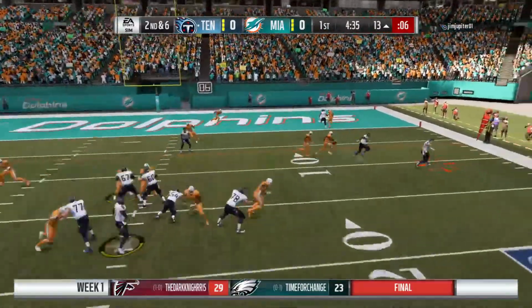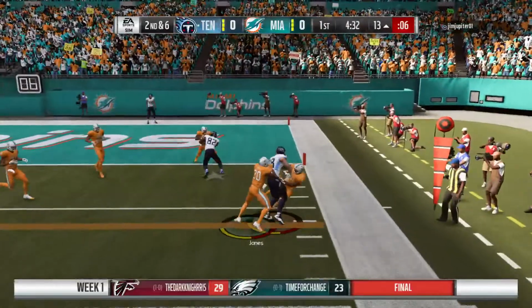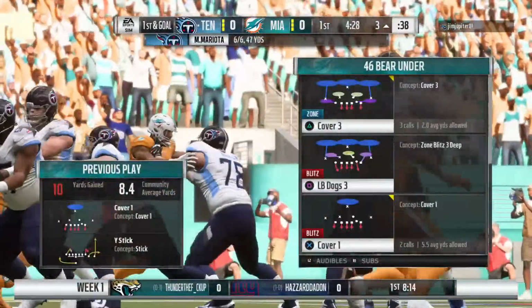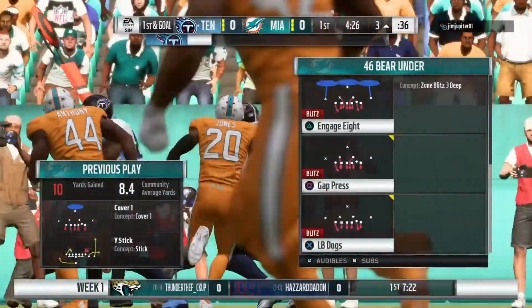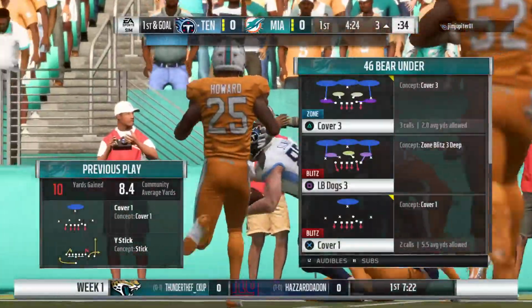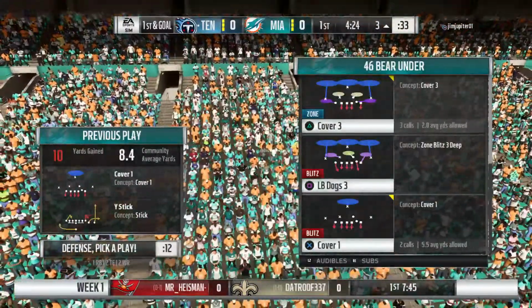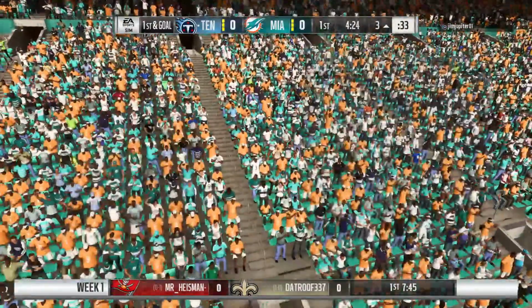Second down, Mariota. It's complete right around the 8, and stopped a few yards shy of the goal line at the 3. The Titans efficient passing on this drive. There's another first down. His passing's been on point on this drive, hasn't it? Been very accurate, gotten the ball downfield, gained nice chunks of yardage.